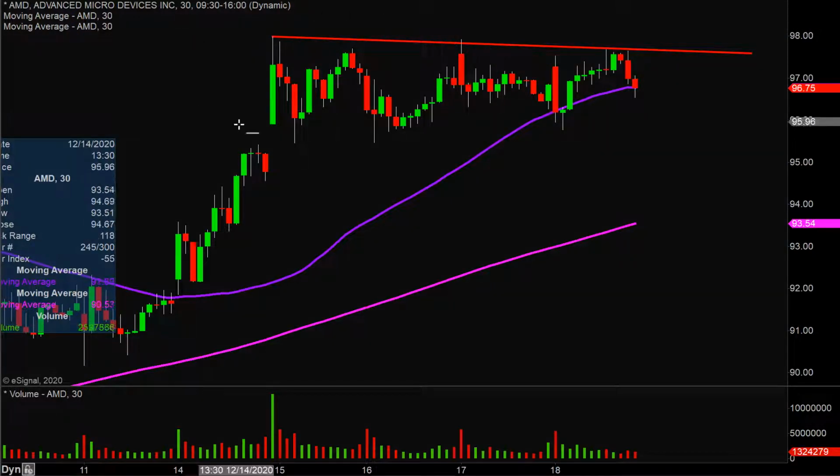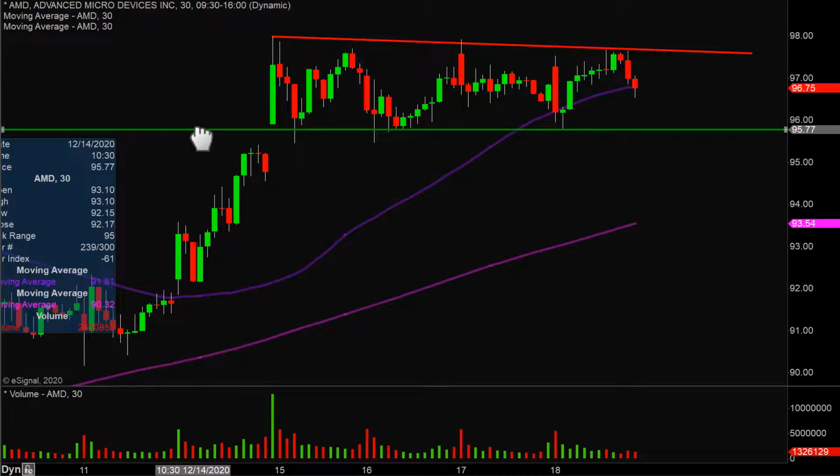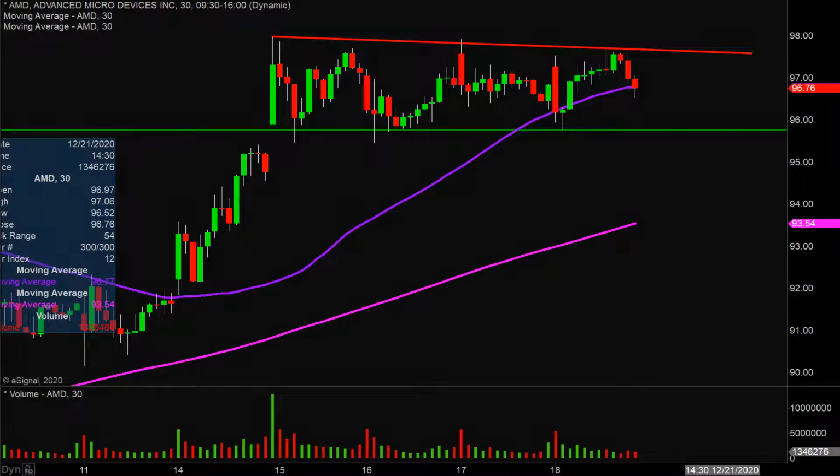On the flip side of things, the other level that I'm sure a whole lot of people are going to be watching is the support portion of this pattern down here at 95.75. Again, same thing. You go through the history of the chart, and you can see the price has been down around this area several times and has done a fantastic job of holding strong.